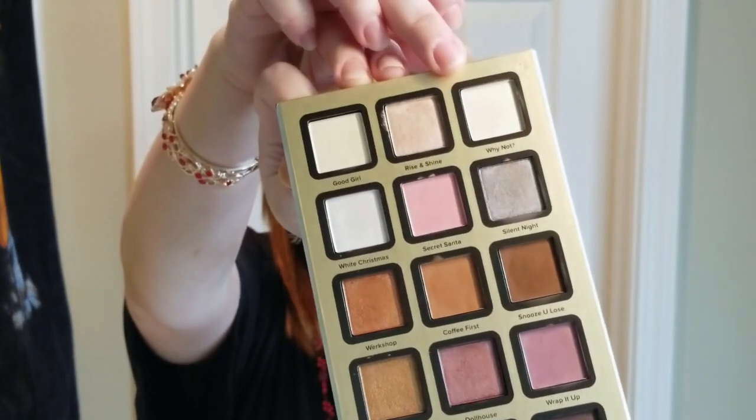Some colors, I mean, they are definitely pretty. So we're going to play with these colors and see how they actually work. First, I'm going to take this Real Techniques brush and go into this Why Not color. I'm going to apply her all over my lids as my transition shade.